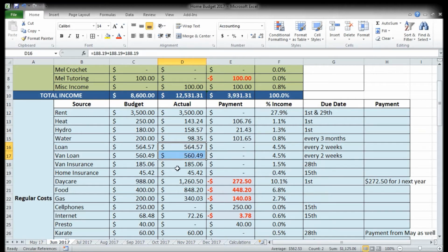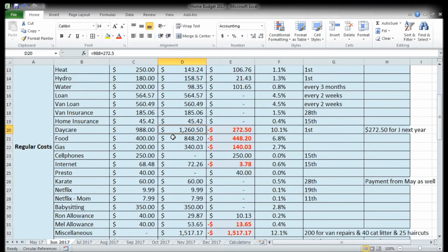Then our 2 loans, usually it's every 2 weeks on payday. So since we had 3 paydays this month, we had to pay 3 times the payments. So that's why this is higher than you'll see in next month's budget. Our van insurance is there, home insurance. Our daycare is higher than usual.